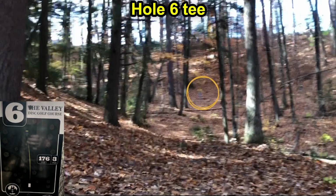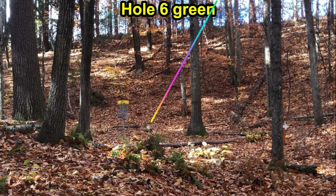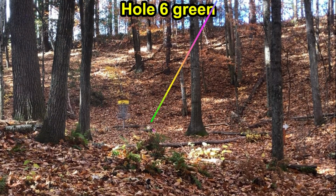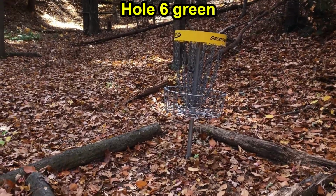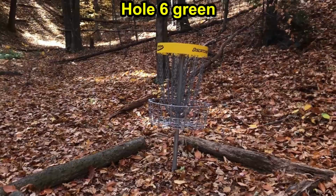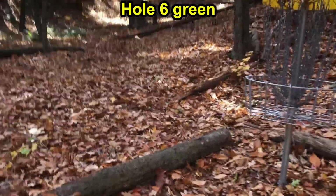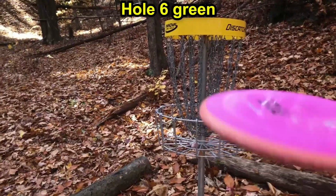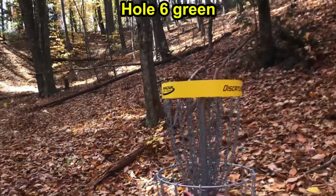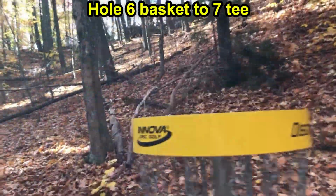And that was terrible. Well, I'll take the drop in for 3. That's kind of a nice aesthetic touch that they have these logs around the basket for hole 6. So let's see if I can put this in. I'm right at the corner. I hit the logs just short. But hooray, we got our par. We can get our disc out of the basket.